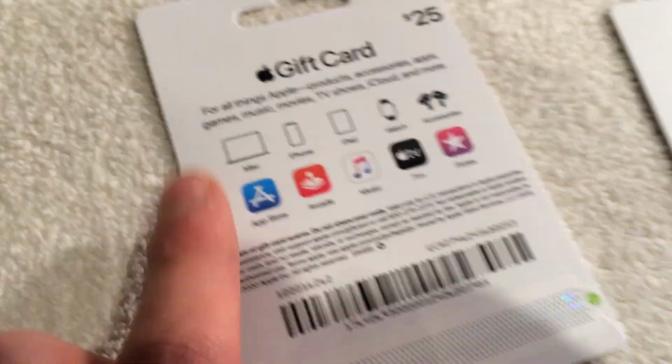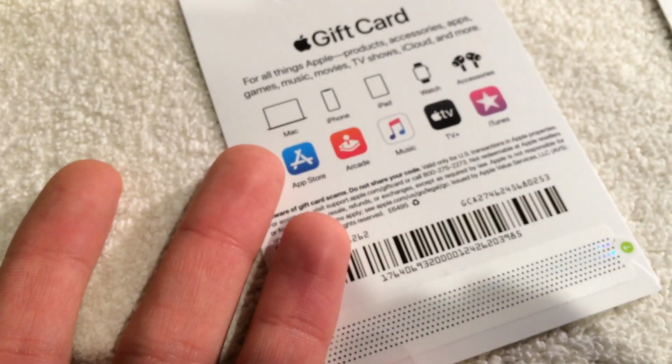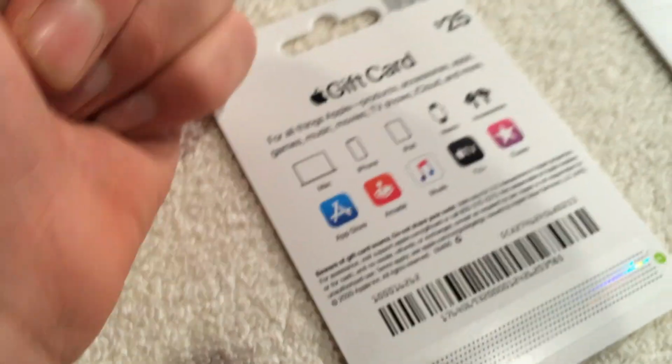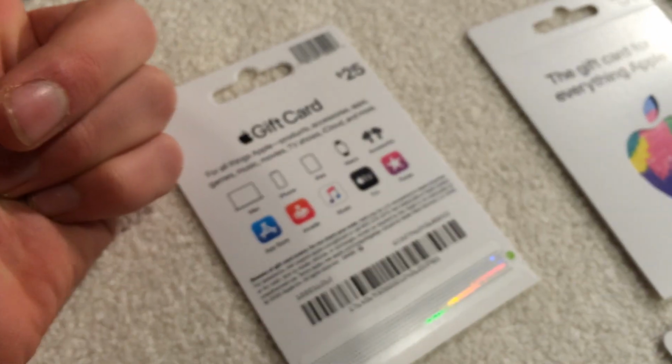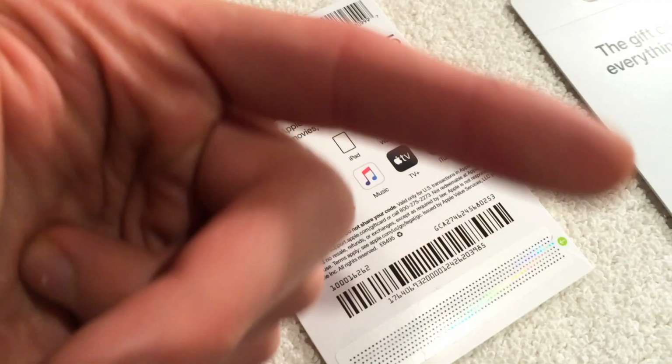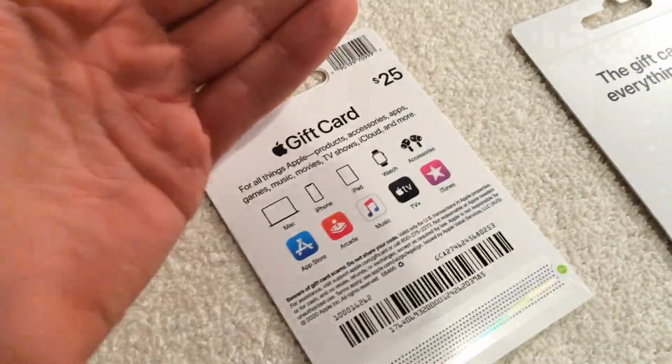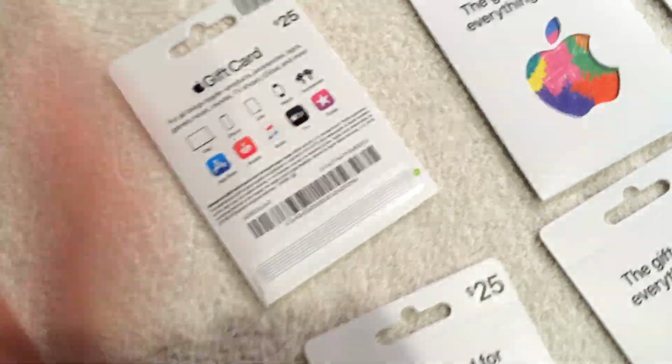Although there's no News Plus on here. Funny, it's the least used service. But the weird thing is when you go into Apple News, and this is why I kind of stopped using Apple News, and I just like Twitter better for news anyway, it's because every single article, it's like, you gotta get Apple News Plus, you gotta get Apple News Plus, Apple News Plus. It's annoying as crap. And so I don't know why it's not on there, but, you know, symmetricality.